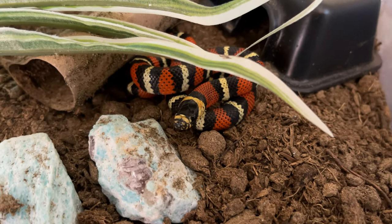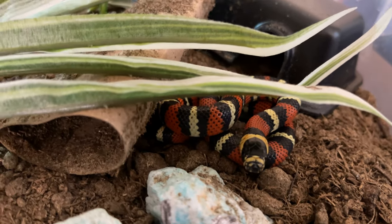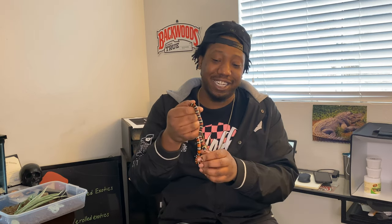The cool thing about these guys is they start off with this pattern, but as they grow, they shed super quick. And each time they shed, they actually turn more solid black. You end up with a solid black snake. These are one of the biggest milk snakes there are. These guys can get upwards of 6 feet. So he'll definitely need a bigger cage as he grows.